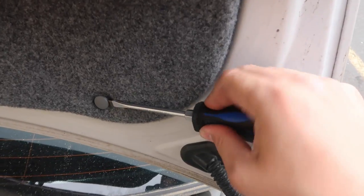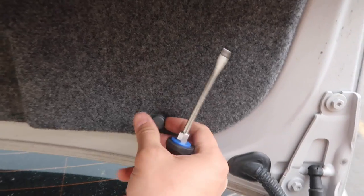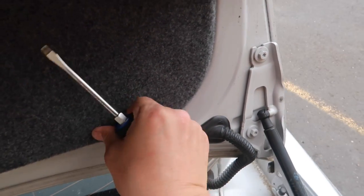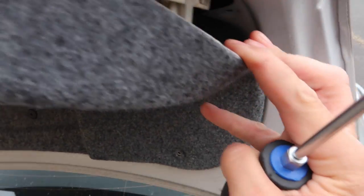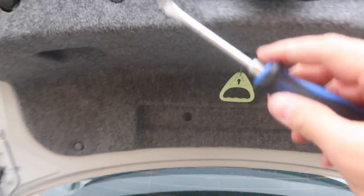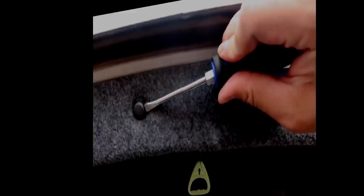I am working my way around here, trying to take these pins out nice and gently so that I could expose the light from inside so I could replace the bulb. Two hands is so much easier, guys. I always tell you that. There's that. Let's see if that's enough for me to see anything. I mean, just about, but honestly, they're not difficult to remove, so I'm just going to take all of them out so that I don't damage this carpet trim.